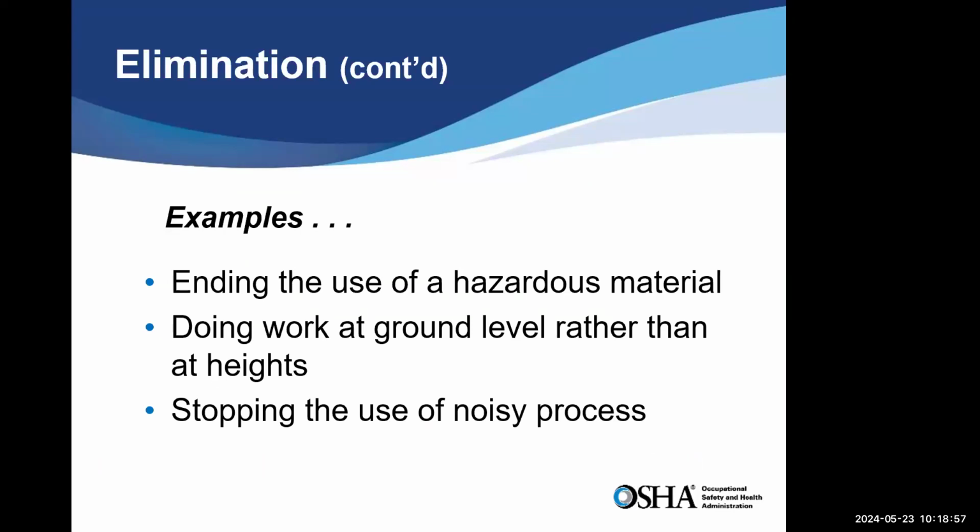Examples of elimination could be ending the use of a hazardous material. So think of a hazardous material that you may have in your workplace, and instead of having people exposed to it, you have the ability to say, hey, we no longer need to use this hazardous material. So that would be a way of eliminating the hazard.